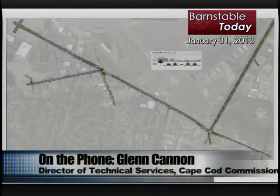Now, as we talk about this concept F, obviously you say significantly less. Are there any land takings that are involved in this particular concept? There are some minor land takings along the, I want to say it's the southeast corner of Barnstable Road and Route 28. So there are some minor land takings there.